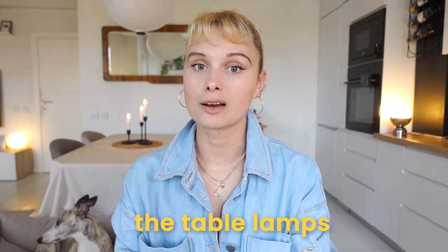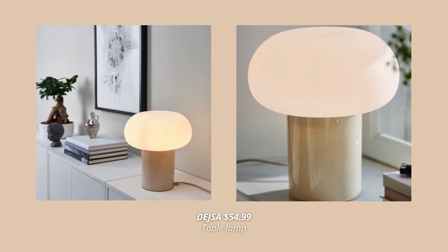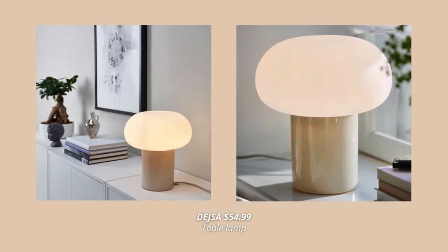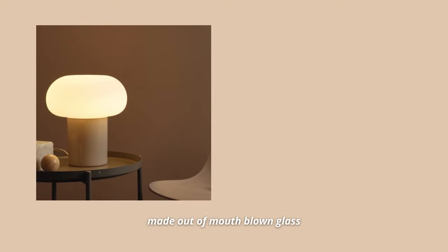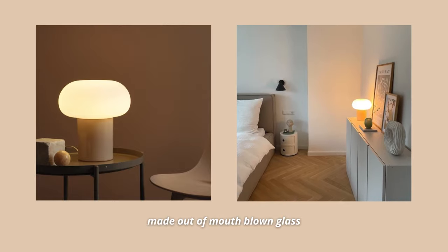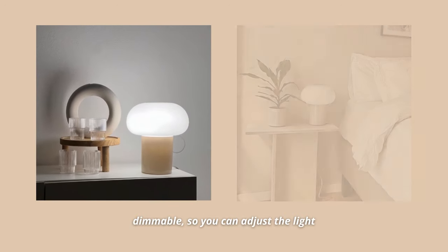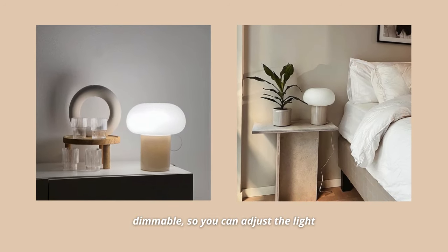We are starting right off with my favorites, the table lamps. And the first lamp on the list is the DEJSA Table lamp. This is by far probably one of the best lights IKEA ever released. It's such a timeless light made out of mouth-blown glass that you can use anywhere in your home to add some character. What I love most about this lamp, other than the shape, is that this one is dimmable so you can adjust the light to create an even cozier atmosphere. Right from the start, 10 out of 10.